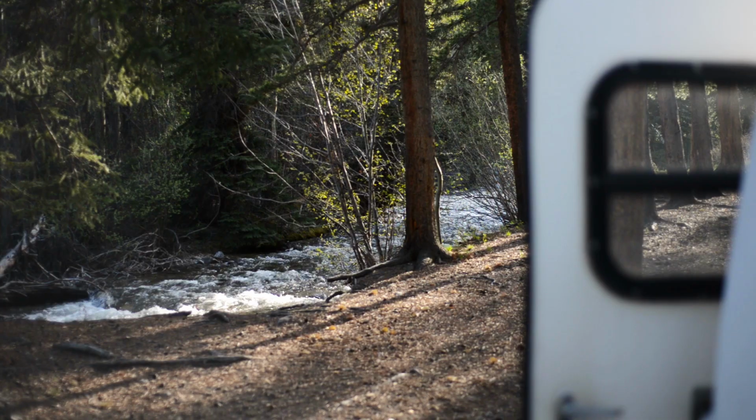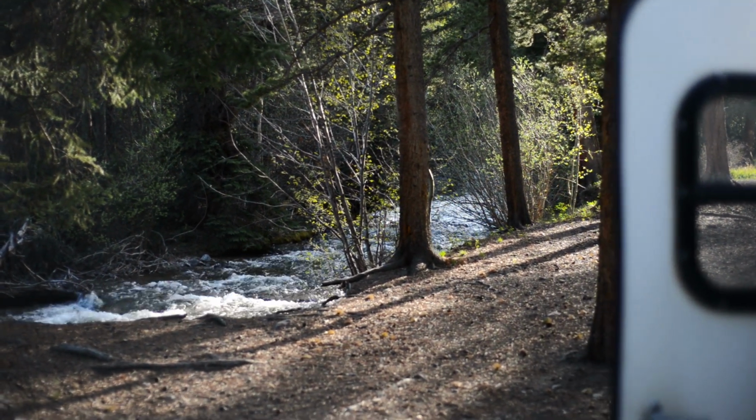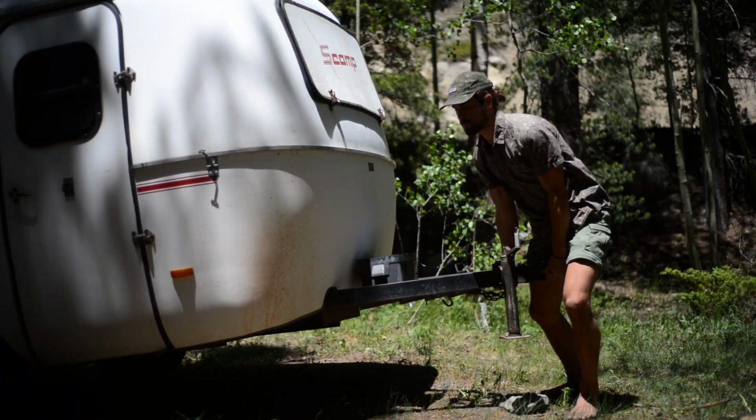Our most favorite places to camp are right next to water, be it a stream, a river, a pond, or a lake. We like to get in the water, we like to be able to bring buckets of water back to the Scamp to clean, and ideally we would like to have a heavy-duty water filter so we can filter water straight from the water source for drinking and for cooking.